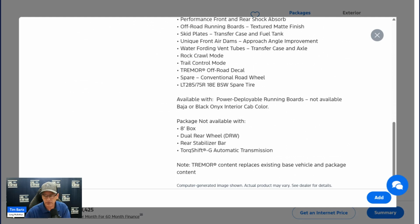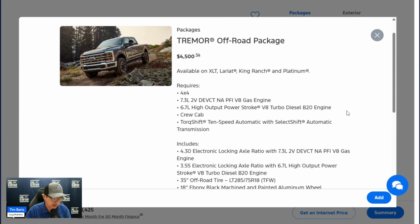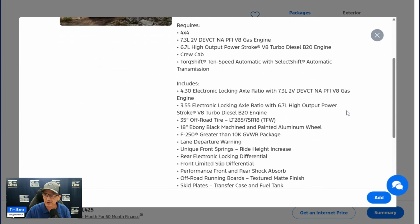So there you go. I already mentioned that stuff earlier about what it's not available with. So there you go. That Tremor off-road package is a pretty cool little package, and is a little bit upgraded. It's got trail turn assist for this year. So if you need that, that's a nice upgrade.